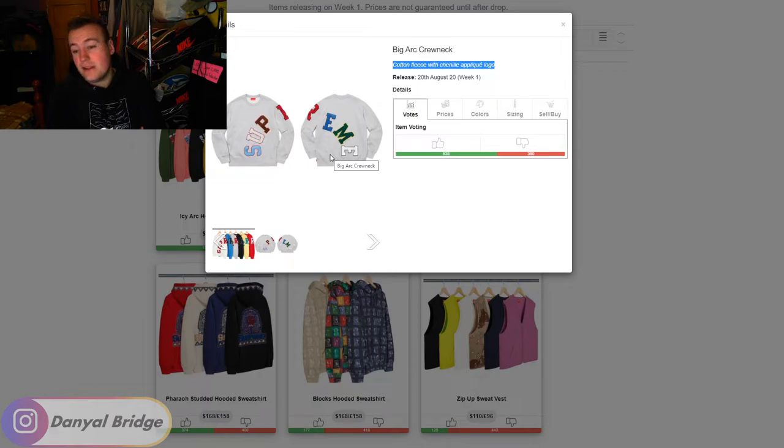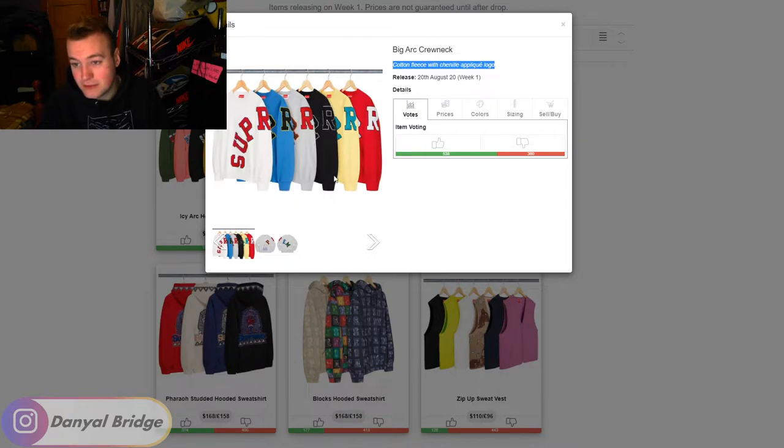Honestly, I would have liked maybe just a smaller logo done on the upper chest, done in those little patch pieces. I think that would have looked a lot nicer. I think that would have been a lot better. I don't mind the white and red one as much as the other colors though, because the white and red color scheme of Supreme is very iconic, but I don't know how I feel about the logo going over the side of my arm there.